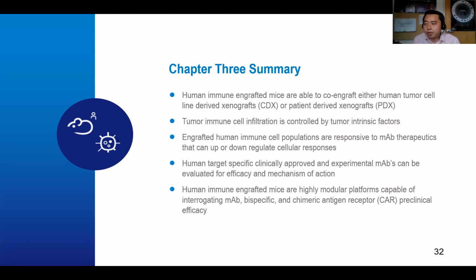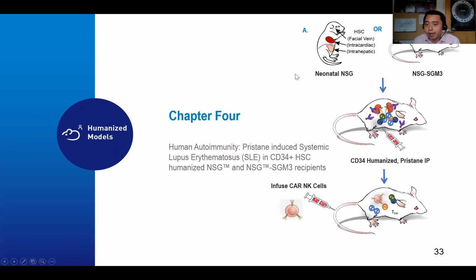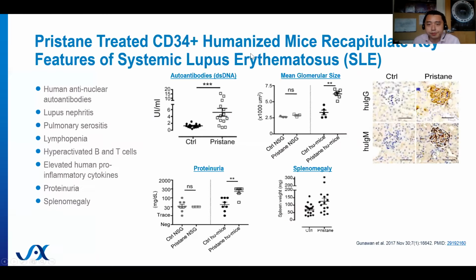And lastly, the human immune engrafted mice are highly modular platforms that are capable of interrogating monoclonal antibodies, bispecifics, and chimeric antigen receptor preclinical efficacy. So in this last chapter, we'll also share one application of the CD34 hematopoietic stem cell humanized mice for autoimmunity study. Again, you have to humanize mice first, and by injection of Pristane, you can induce the lupus phenotypes, and then you can test your therapies to see how they work in the humanized mice.